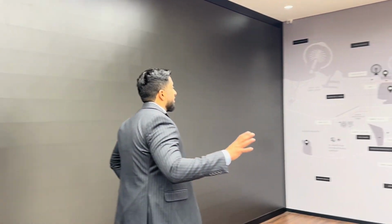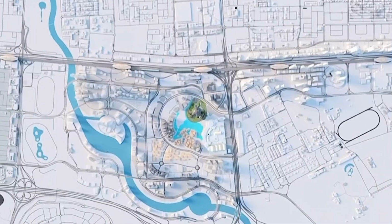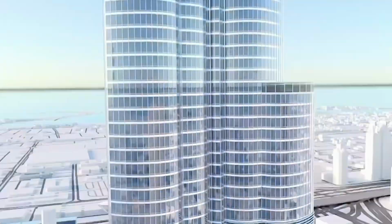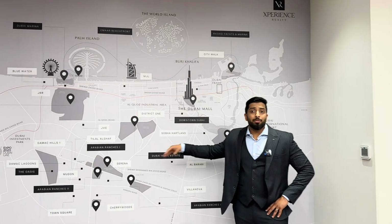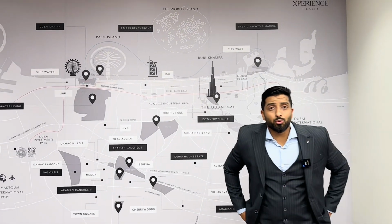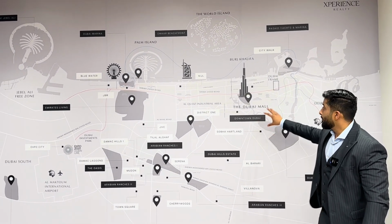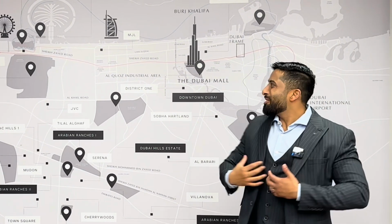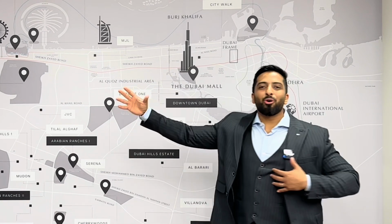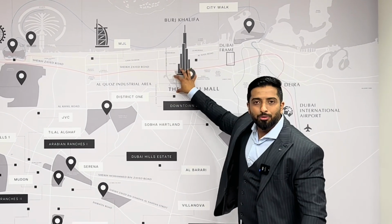Now, so we understood the developer. Now, let me explain the housing situation in Dubai. This is downtown Dubai, right? This is the whole of Dubai. Understand this map. If ever I'm having a Zoom call with you, I'm going to put this map as reference. This is downtown Dubai. This is the heart, and you see the blood going all over the rest of Dubai. This is where Burj Khalifa is.